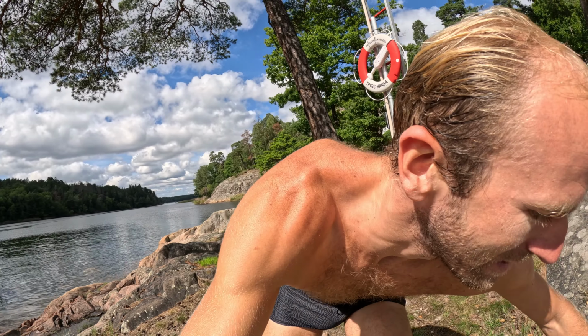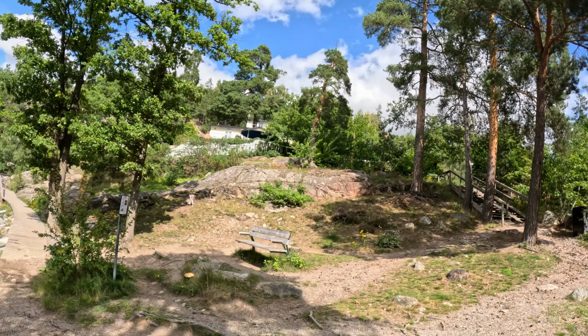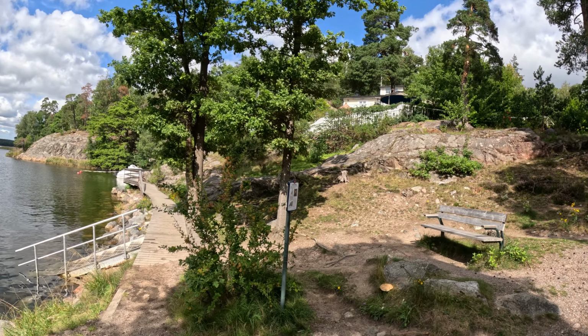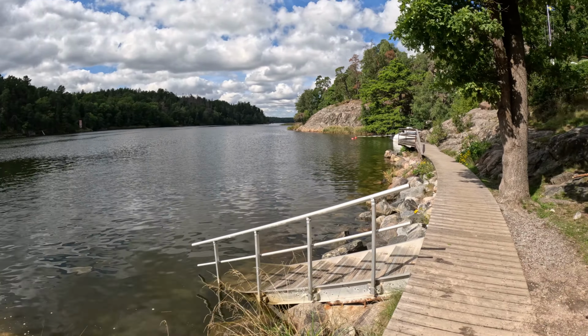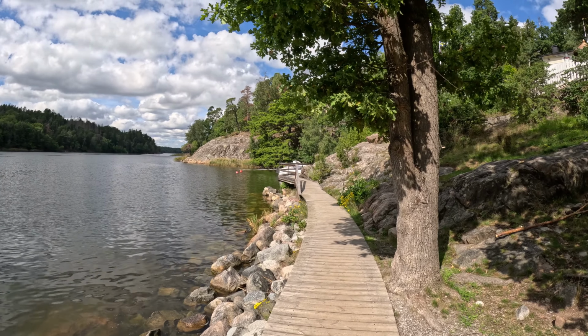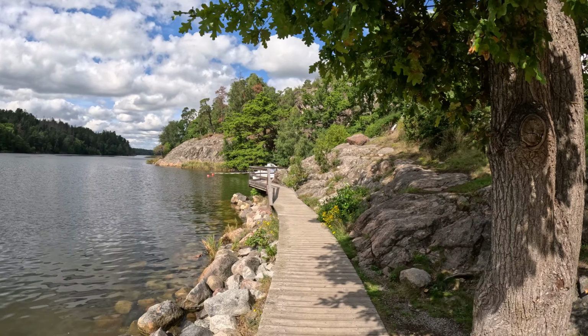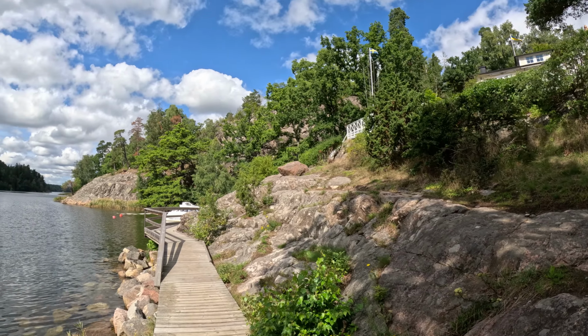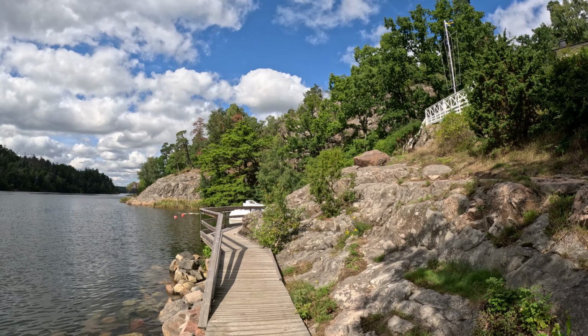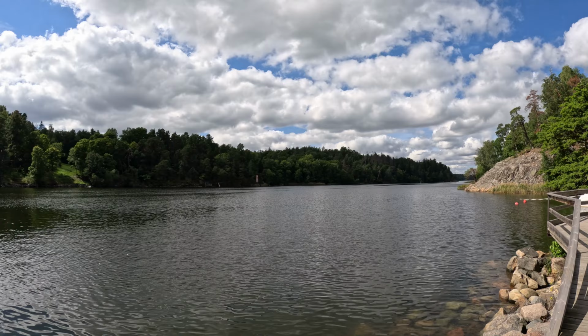I am all alone on the beach today, and we have wonderful weather in Stockholm today, 21 degrees Celsius. So not that cold, not that warm, but people are not present on the beach because it's midday. And yeah, this neighborhood is actually known as one of the wealthiest municipalities in Stockholm and whole Sweden. There are many beautiful houses of the wealthy people over here.